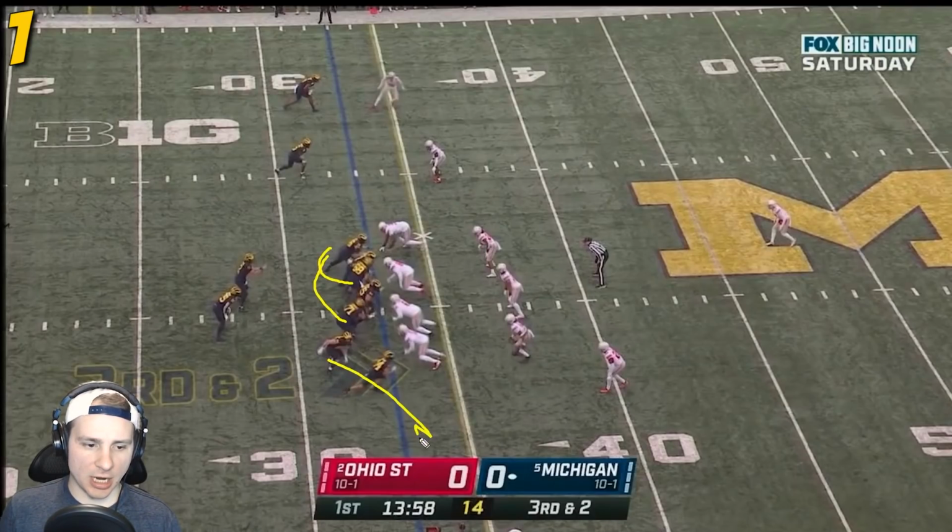Little counter, center and tackle. Center, if it starts pulling, Stuber pulling. Got this little hitch action here on the backside, the little RPO for the eyes here. That's going to take this guy out of the play.